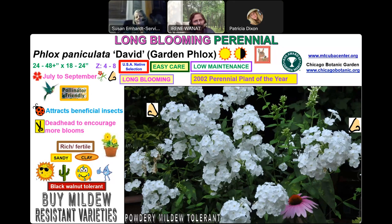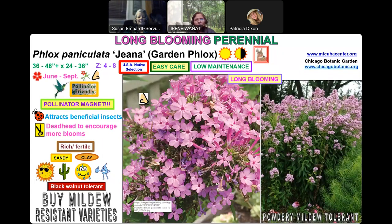I cannot grow this plant because the deer love it. But if you can, please grow it, because it attracts a lot of beneficial insects, including the hummingbird. As I mentioned before, cultivars usually don't attract as many pollinators as the regular species. However, at Mount Cuba, when they did the trial on the phloxes, this one was number one. This one had the most pollinators come to it. So if you want pollinators, this is the one.